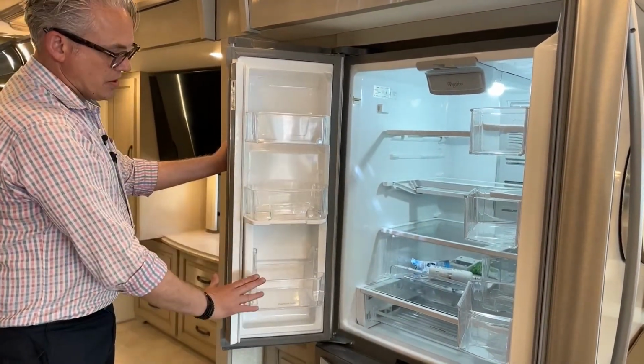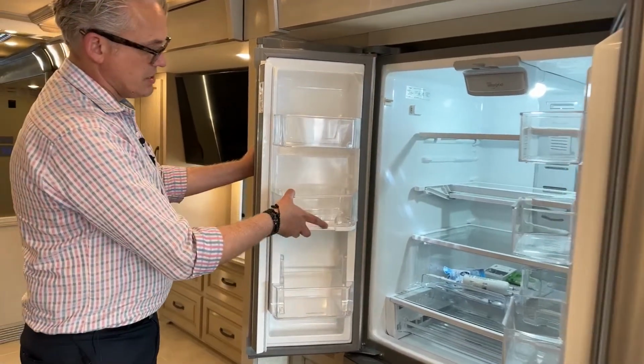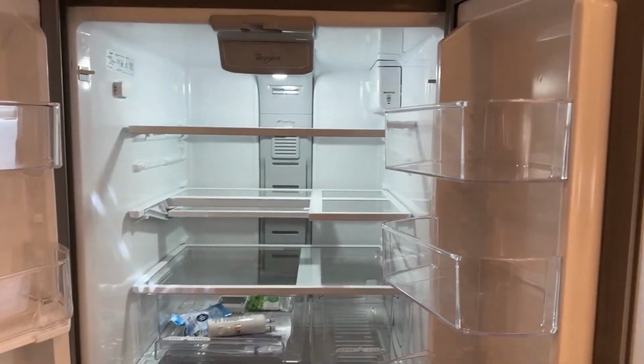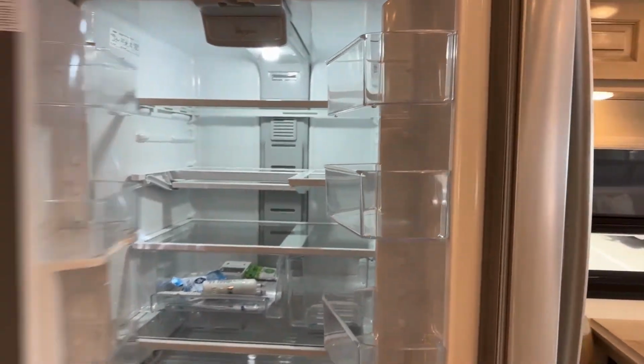You also have all these trays in here. These are fully adjustable door areas, so if you have something bigger, you can adjust these up or down.